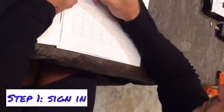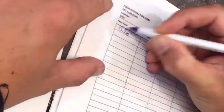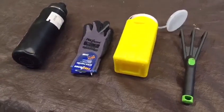Step 1. Sign in on the registration form provided. Step 2. Listen to the safety briefing and make sure you have the correct PPE.